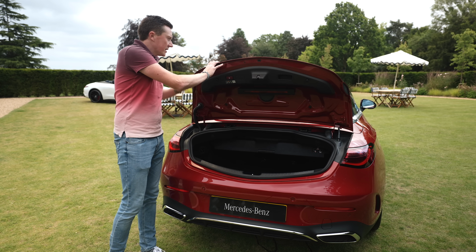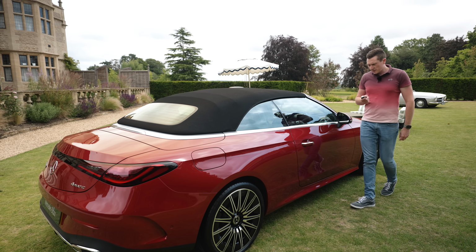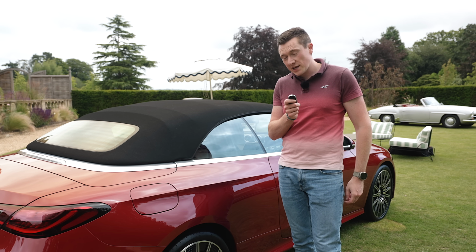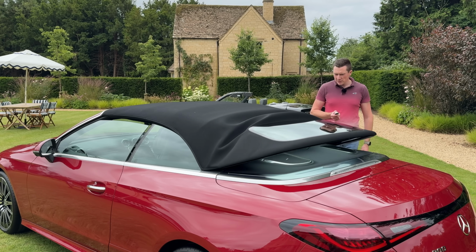So let's put that back and show you how that bit works. All right, most importantly, this is a convertible. So how do you do the roof? Well, you can do it on the screen, which I'll show you how to do in a second, but you can also do it on the key. So if you hold the unlock button when you're standing near the car, you can convert the roof back.